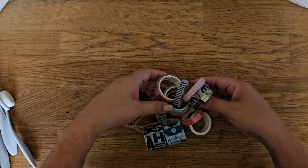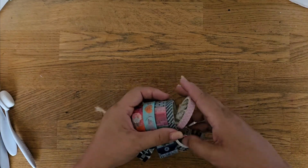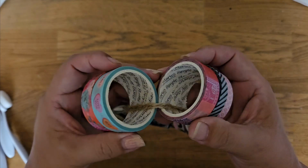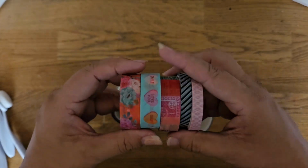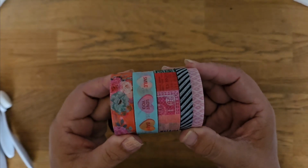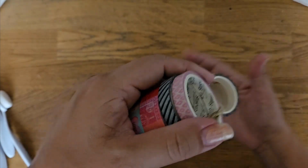Okay, so then we also have one last thing. On the clearance side of the store, I got this set of washi tapes from Simple Stories. This was last year's Valentine collection. I don't remember what it was called, but I decided to buy that one because it was 75% off maybe. I don't remember. I already took it out of the package.